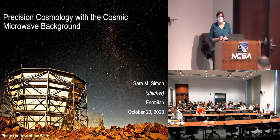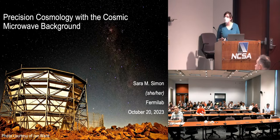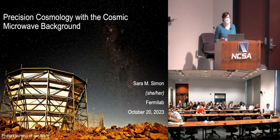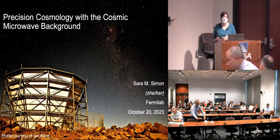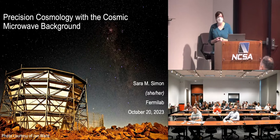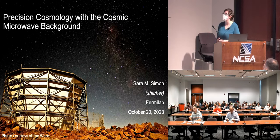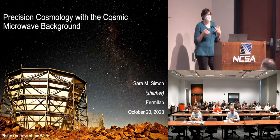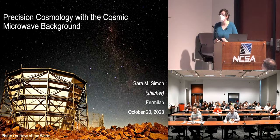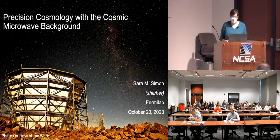Since it formed so early in the universe, we can use the CMB in two primary ways. The first is that it gives us a snapshot of the early universe, where conditions and energies are much higher than we could ever reach with current terrestrial particle accelerators. So we get a snapshot of high energy physics and can probe the first moments of the universe by searching for inflationary signals. And then it also acts as a backlight to the formation and evolution of structure in the universe. And so we can use that to learn about things like dark matter, dark energy, and neutrinos.